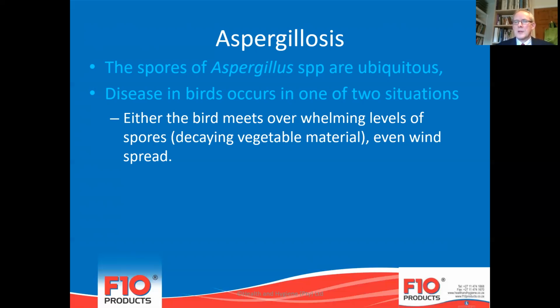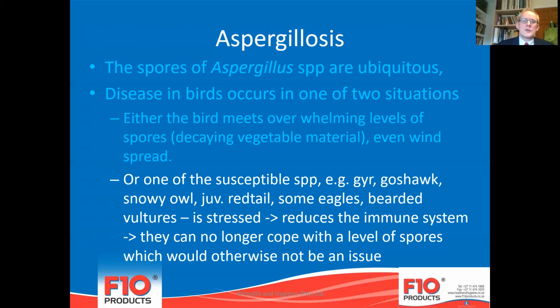Another one that we've come across is shredded green wood bark used for the substrate on equine manèges. If that is upwind of a bird collection, then birds in that collection will suffer. So birds exposed to overwhelming infection, and there are certain species of bird that are particularly susceptible in this respect. And those would be gyrfalcons, that's the European gyrfalcon, the gyrfalcon, northern goshawk, snowy owl, juvenile redtail, some of the eagle species, bearded vultures.